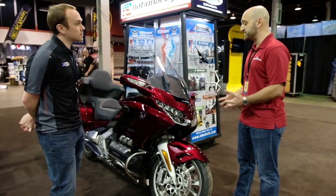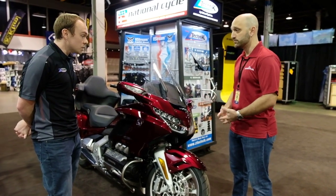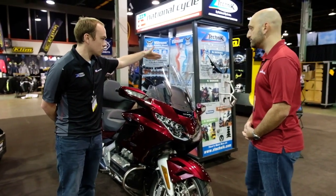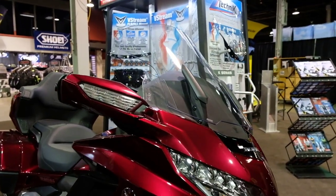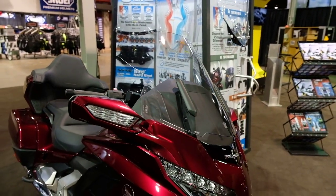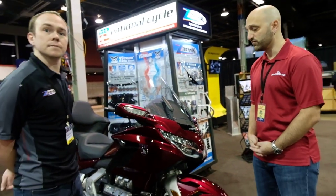Since we're talking specific to the Goldwing, do you want to let everybody know what this thing costs? The windshield is going to be in the low 200 range, depending on options. This is the tallest option. We've got taller ones as well, shorter ones as well. It just depends what fits the rider best. Available from you guys right here in Chicago, right? Yep, order directly from us. We have a 10% discount at the show. You can also get from any local motorcycle dealer.